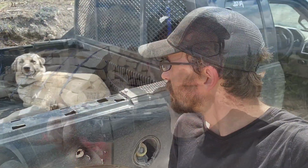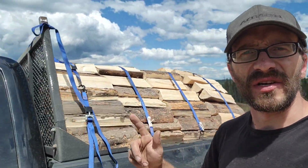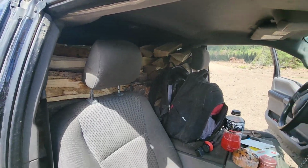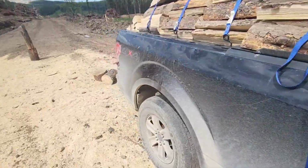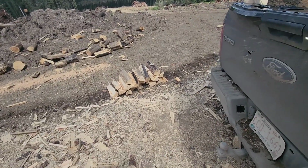Mosquitoes are a lot nicer here. Turk's enjoying the little bit of shade. The last little bit I loaded up here. We got our nice rows all on the back. We are completely filled up back there. We have to put Turk in the front here. And the remainder that we couldn't fit is pretty much an armload and a little bit.